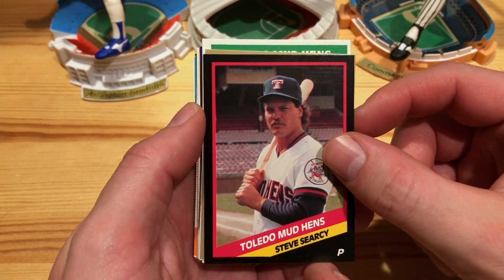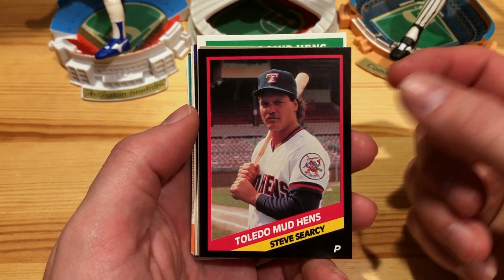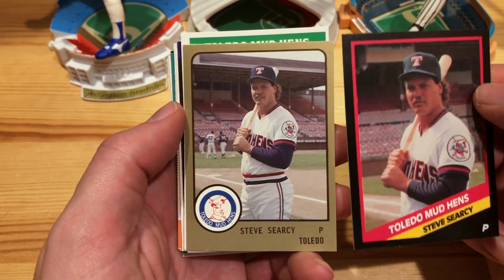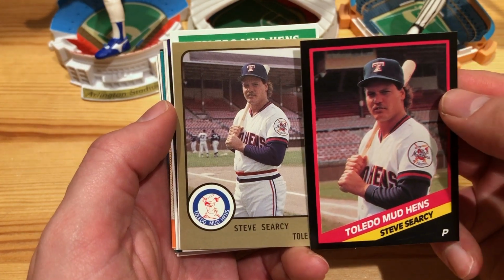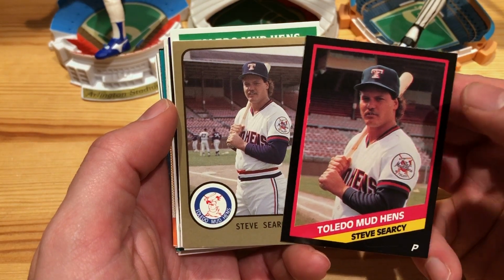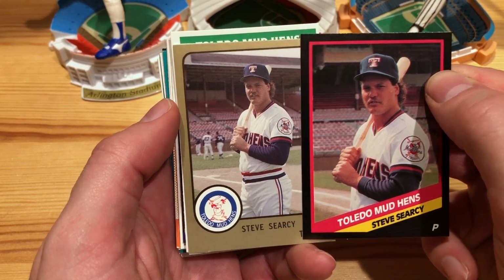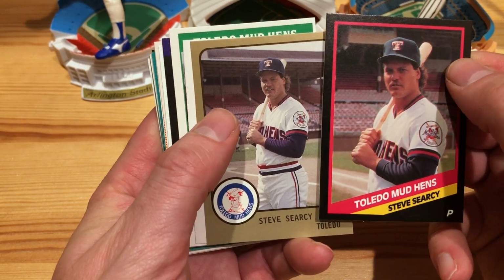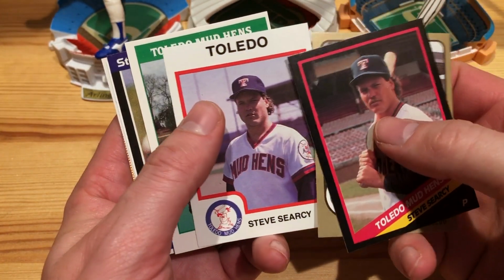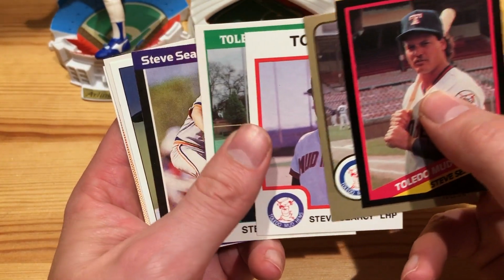So you can see here, wait, I thought Steve Searcy was a pitcher. Why does he have a bat? I don't know. There's several pictures of him rocking this bat from the exact same photo shoot, which is pretty awesome. I just always think it's funny when pitchers, well, specifically for Steve Searcy, because I'm sure he never actually hit for the Toledo Mud Hens, but here he is pictured with a bat. So this is a CMC card, this is a ProCards, and then we have a couple more Toledo Mud Hens here, which are pretty awesome.